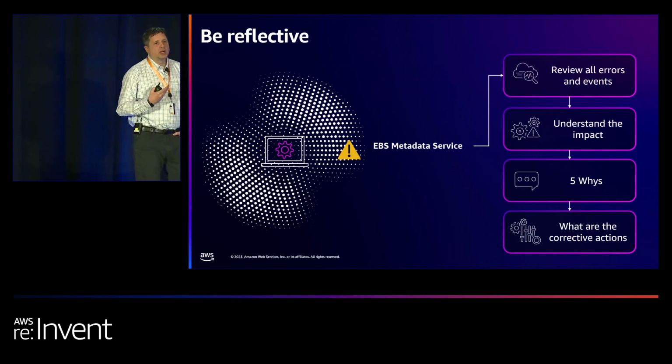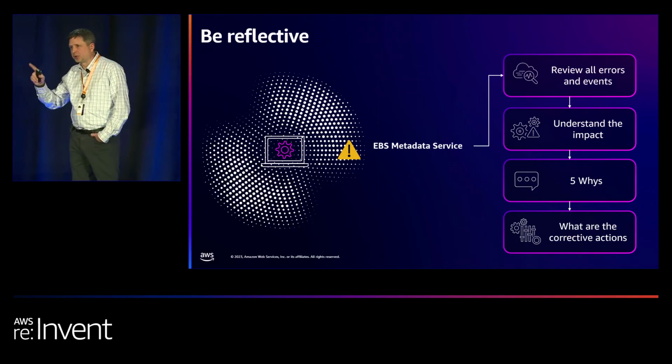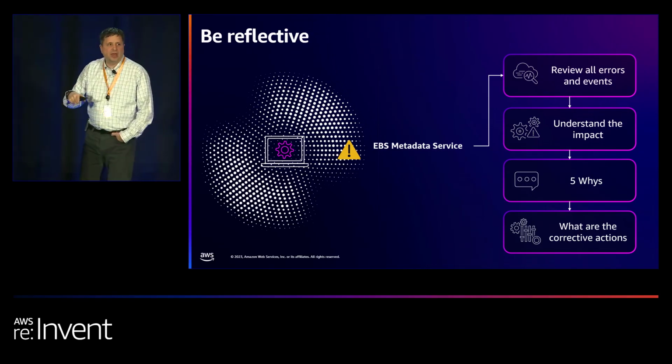And the answer wasn't go make that API faster. That was the first why. And it wasn't go scale that service.